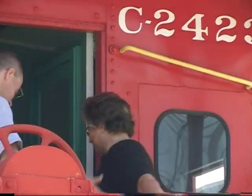What happens if something happens to that engineer in the diesel? Well, the diesel engineer today has what is called a dead man switch. The engineer has to press this button every so many seconds to keep the engine active. If he does not press the button or move, the engine automatically shuts itself down and stops the train. Unbelievable. See, you learn something new every day. Now we're going to go inside and check out the inside. Come on.